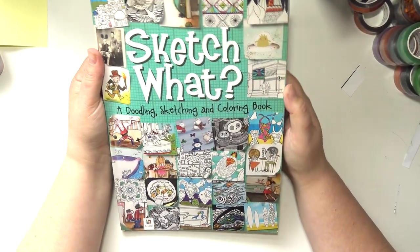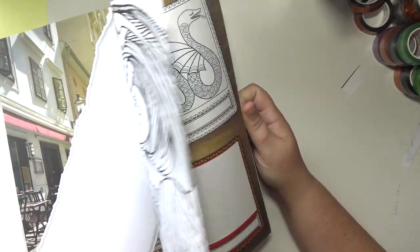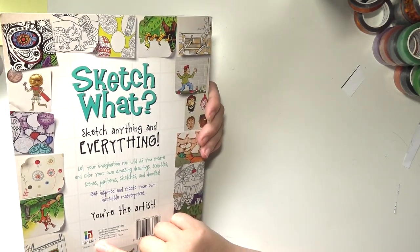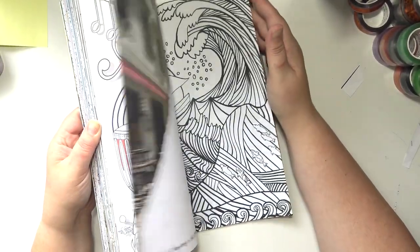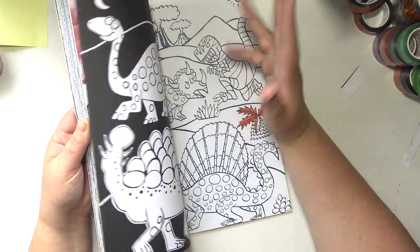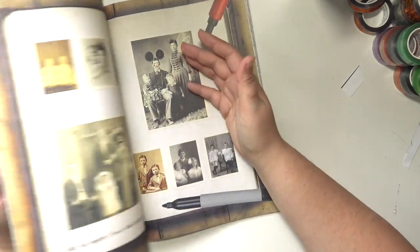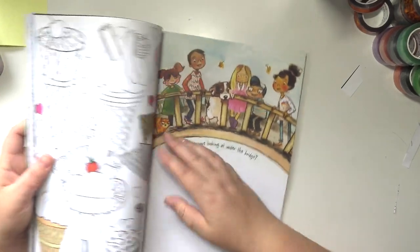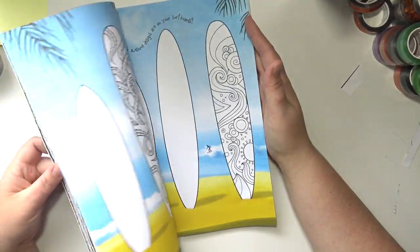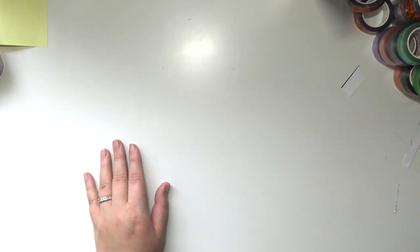Sketch What? A Doodling, Sketching, and Coloring Book by, does it say who it's by? No? Hinkler. It's by Hinkler Books. I'm thinking I'm going to use this one as an art journal. Because these types of books are just not my thing. The ones that have activities and stuff in them, it's just not my favorite. I'm thinking I might end up coloring pages like that, but then I don't know. Maybe not. Maybe I'll just do the whole thing as an art journal. Either way, this is gonna go in the use it up pile. A lot of these are gonna be going in there, so I don't know.